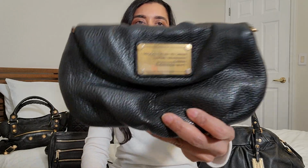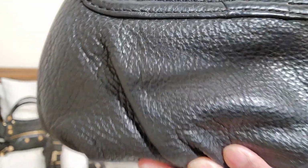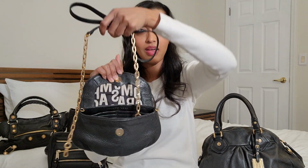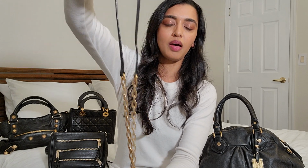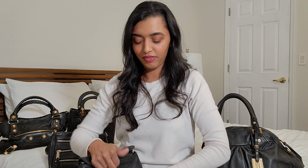So this is my Marc by Marc Jacobs Carly bag. This is a beautiful pebble leather bag. It's got this gold plate here. It's just a flat bag that opens up into an interior. It's kind of like a wallet on a chain in a way, because it's got little slips for cards, and just an open interior. It comes with this chain strap that makes for a really nice evening bag. This is what I usually wear out for evenings, just as a clutch itself, or I can put this gold chain with leather strap on at the top. So love this. This is my go-to evening clutch, I would say.